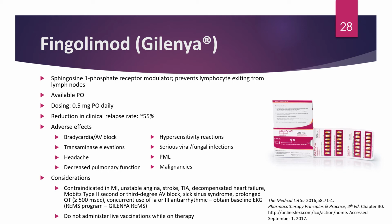Transaminase elevations, and that can obviously predispose a patient to developing hepatotoxicity, headache, decreased pulmonary function, hypersensitivity reactions, severe viral and fungal infections. Obviously a lot of these things are immunosuppressive. Lots of infections can happen. PML and malignancies also. PML popping up again here. This is not necessarily one that has as high a risk of PML developing as natalizumab or Tysabri. Considerations here is that it is contraindicated in patients who have myocardial infarction history, unstable angina, stroke, TIA, decompensated heart failure, a Mobitz type 2 second or third degree AV block type of arrhythmia, essentially.